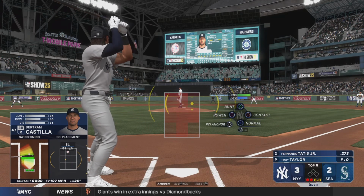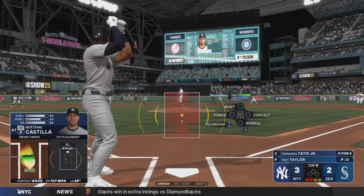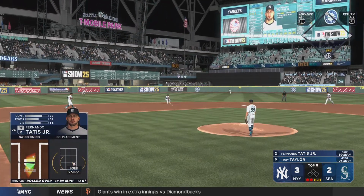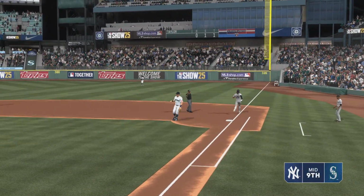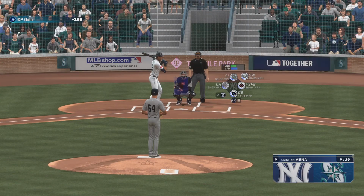2 outs, nobody on. Fernando Tatis Jr. to hit here. 0 for 4, 2 ground outs, a fly out, and a strikeout. Swing and a ground ball out to short. In plenty of time to first, and they take care of Tatis. We head to the bottom of the ninth.